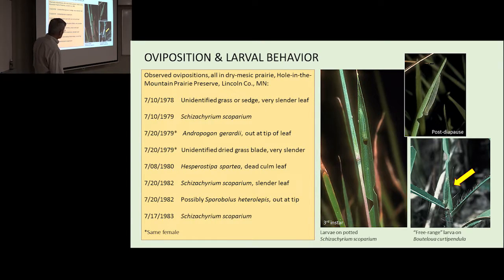This behavior is interesting. McAlpine noted this when he reared his, that they notch a blade like this, and then they go up and rest on the blade, and they feed at the tip of the blade. My hypothesis is that that serves as a way of disguising their profile when they're sitting on a blade, so that they're not as conspicuous. They've sort of broken up the outline of the blade. This was my one free-range larva that I found feeding on side oats grama. And this is the way they spend the winter, as Phil showed in that slide.